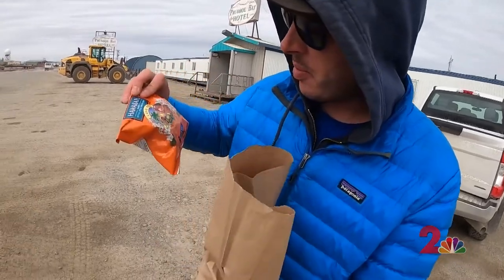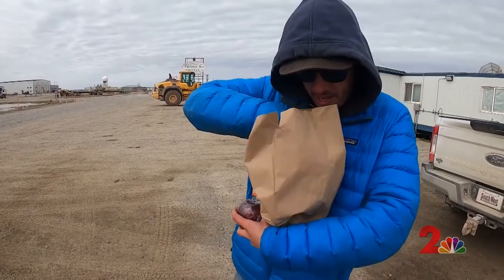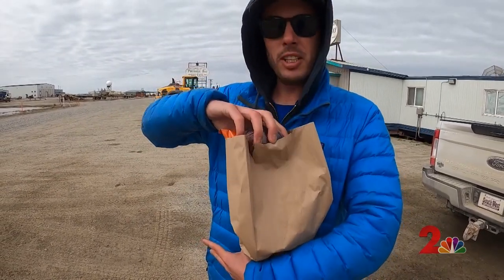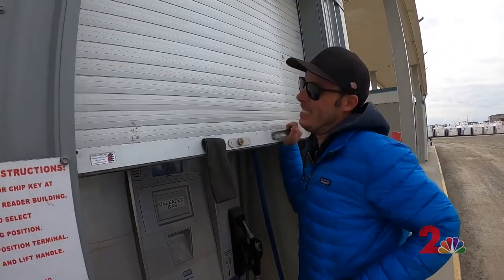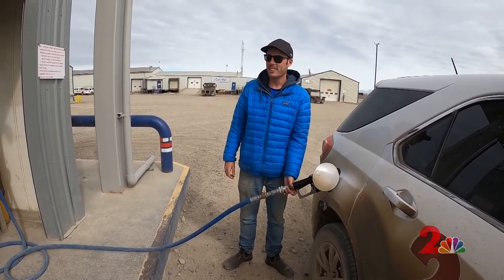Yeah, we got some barbecue chips, an apple, and it looks like strawberry yogurt. So $7, so we're still under budget. There is, however, a gas station that's somewhat easier to navigate than the last. Hey! $5.38 a gallon. But no shuttle for our run to the Arctic Ocean.